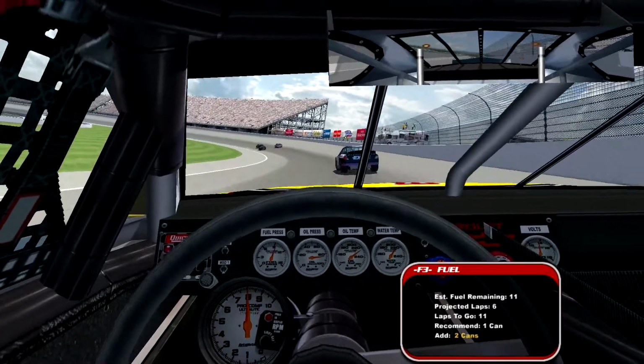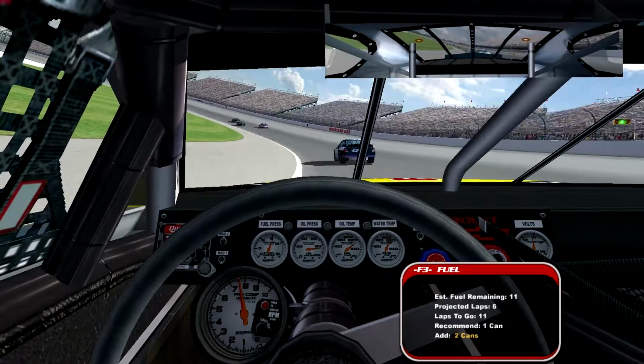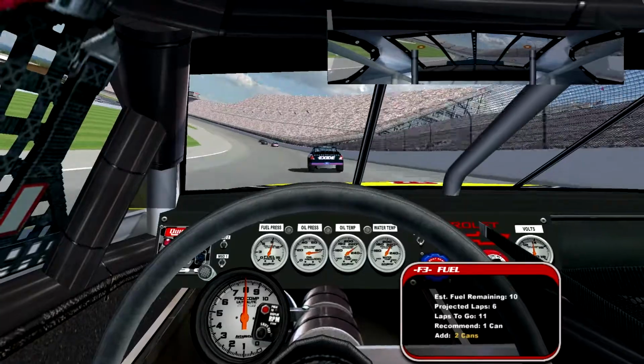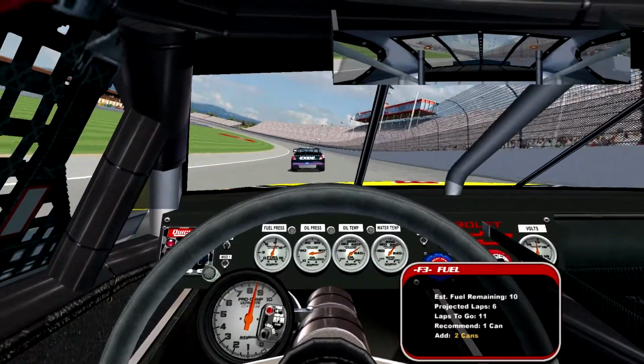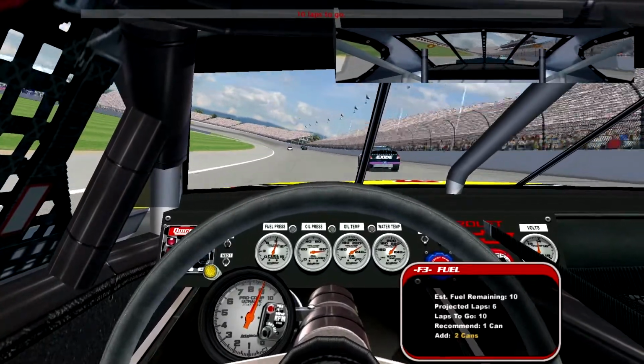Looks like Jeff might not be pitting this time. He's riding that higher line. He's 1 lane up, so he is not coming to pit road this time, so we'll follow him on through. But if we see him hugging that white line, we need to be a little more cautious around him, take the high lane or possibly go around one more time.